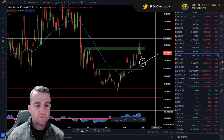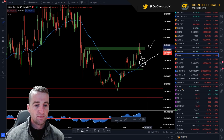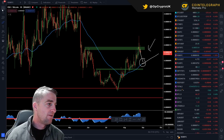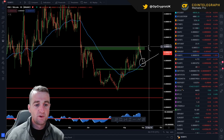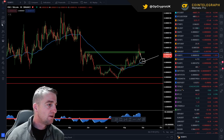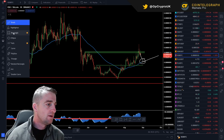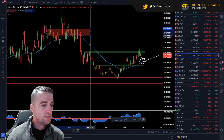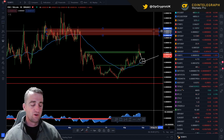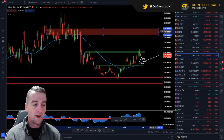If you're looking for price to push on, we really need to break through this area here. And if we do break through that, then the next area above that, which I'll probably jump into another video because I've not done any levels of resistance, is this region here. You can see all this trading area. There's so many candles moving in range. So that's the next major area to get through, about 150 Satoshis. But that's quite a way off yet.